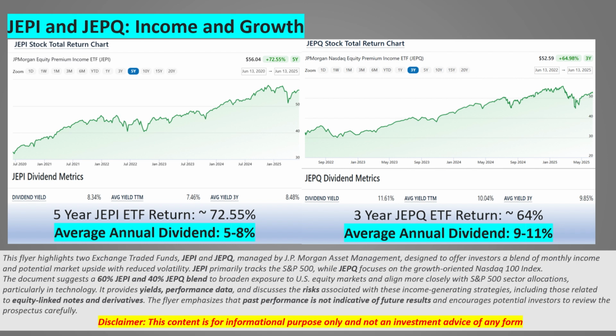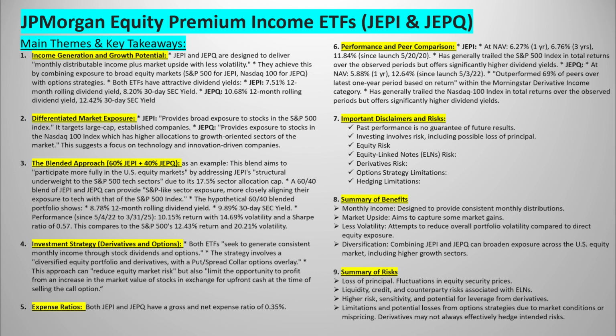Yeah, the flyer basically sets the stage. It presents these two ETFs as tools aiming to deliver monthly distributable income alongside potentially capturing some market upside, with the goal of, well, maybe less volatility than the broader market indexes. Okay, so let's get right into it then. The flyer seems to focus on achieving this goal using these two different approaches, right? Represented by JEPI and JEPQ.